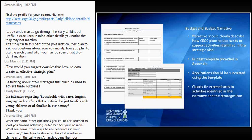One thing I need to hit too is in that strategic plan, you certainly need to explain or demonstrate that you are going to measure how you're going to make sure that your activities are a success.